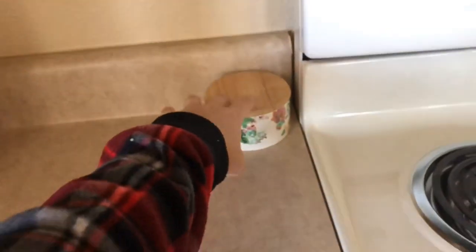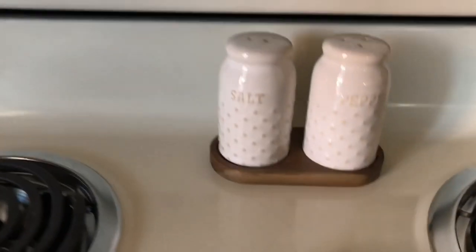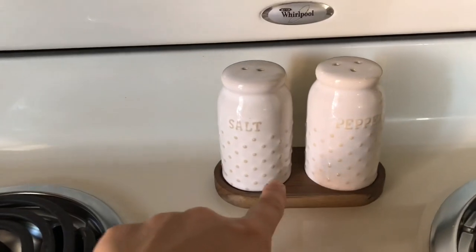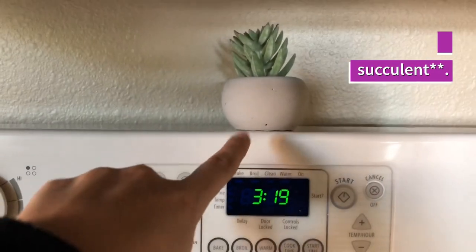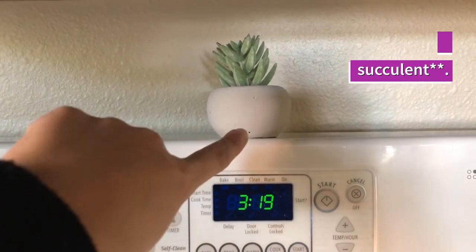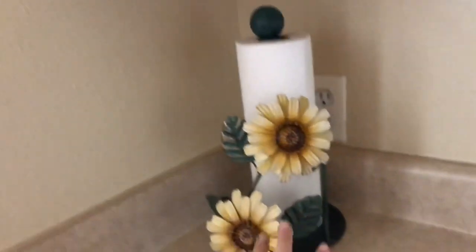And it came with this little spoon to hold my cooking utensils on. And then another little canister. And then here's a salt and pepper shaker that I actually also got at Walmart. And then here's a little cactus. I actually got this at Forever 21, I think for $3. And then here is my paper towel holder over here in this corner.